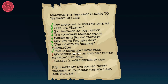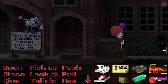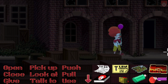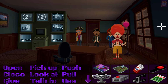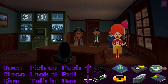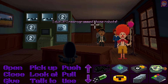Go deeper in the factory to find my prototype doll. Okay. So no luck with that. Let's take the clown this way. Ah, that speck of dust. I really need it. I'm not sure what we're gonna have to do with the, why we have the hat on. Look at this. So this doesn't. I did it. I reprogrammed.